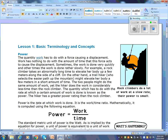Power is the rate at which work is done. It is the work-time ratio. And mathematically, it's calculated with power equals work over time, or P equals W over T.